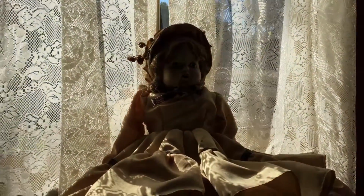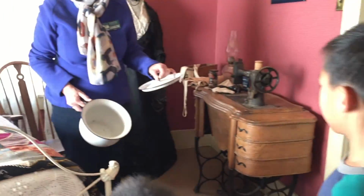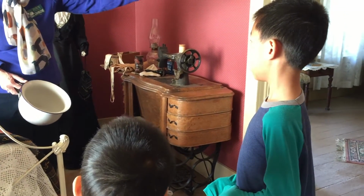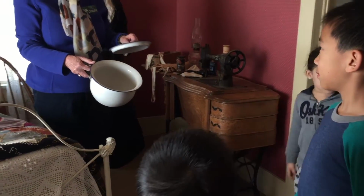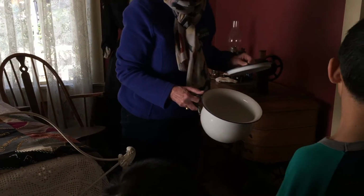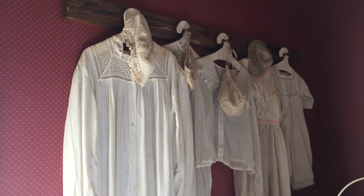Do you know what this is for? Guess. What do you think happened in this? If it was cold and rainy outside, and if you didn't want to walk all the way out to the outhouse, you would go to potty in this. This is called the chamber pot. Whose job do you think it was to empty this? The children's job. Here is a picture of the house that we're in right now, but at the original location.